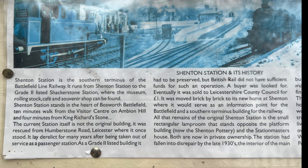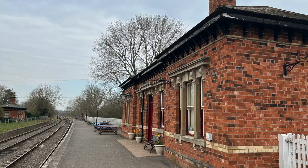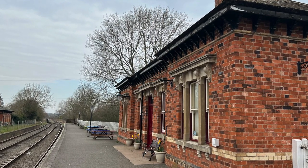A buyer was looked for. Eventually, it was sold to Leicestershire County Council for £1. It was moved brick by brick to its new home at Shenton, where it would serve as an information point for the battlefield and southern terminus building for the railway.